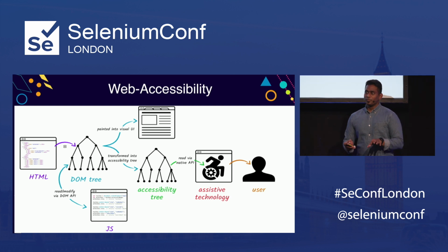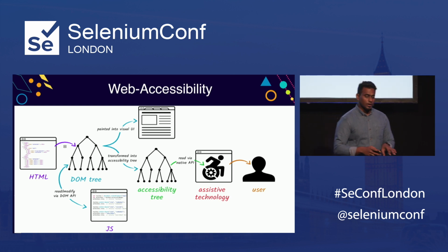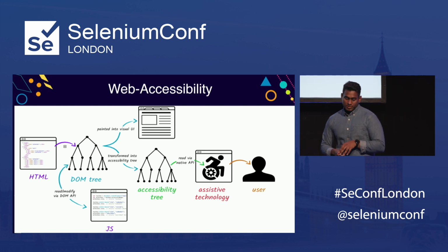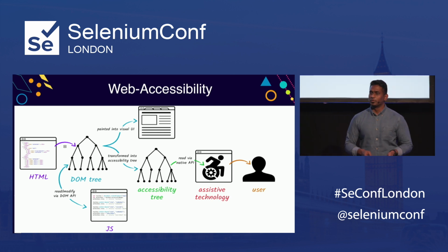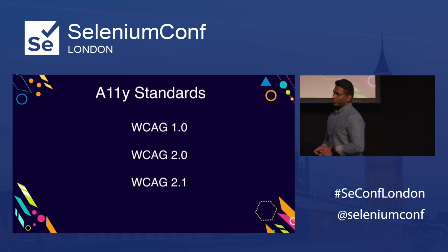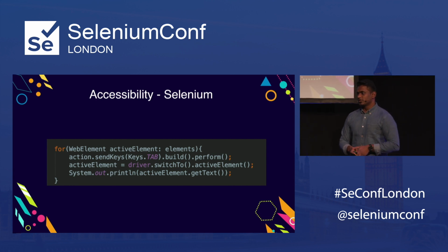But the goal is to make sure the application is navigable. If you ask me, that's what the whole thing looks like: how do screen readers, as an assistive technology, interpret your applications and read them back to the users. And that accessibility is where most of the attributes come into the picture, the ARIA attributes. And there are a number of standards to it. It's called the Web Content Accessibility Guidelines, which is evolving, just like the W3 spec, 1.0, 2.0, and then 2.1. And you can achieve it in a number of ways.